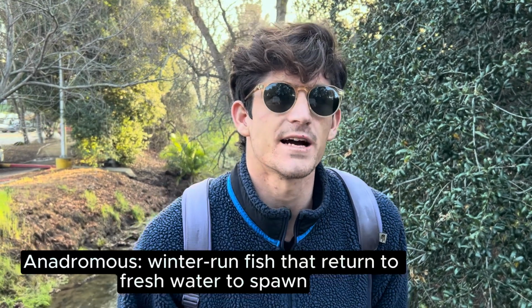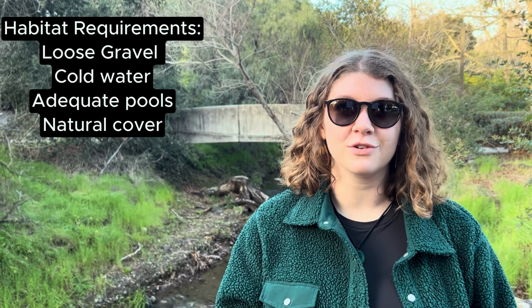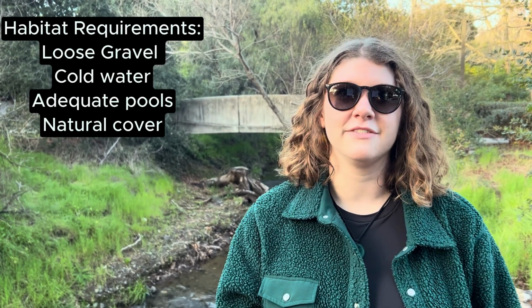The Central Coast steelhead population runs from Sonoma County to Santa Cruz County. The species is anadromous, and winter-run fish return to freshwater at around 2 to 3 years old. For a healthy habitat, salmon need loose gravels without fine sediment to spawn and develop eggs.